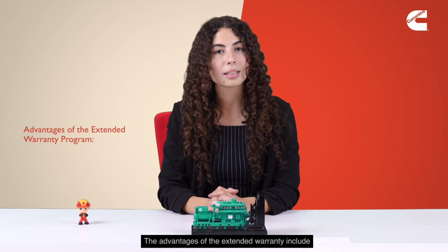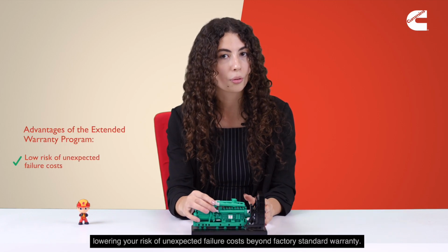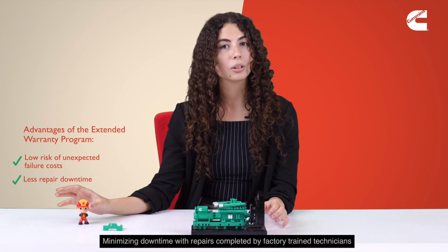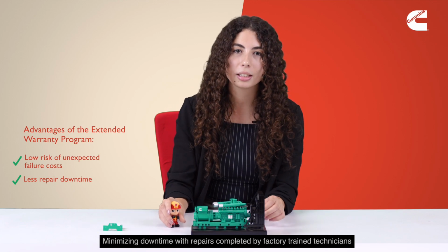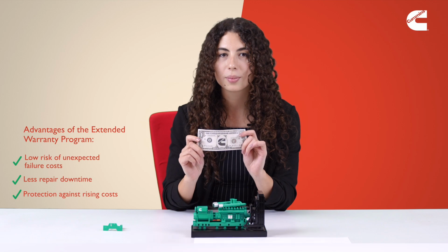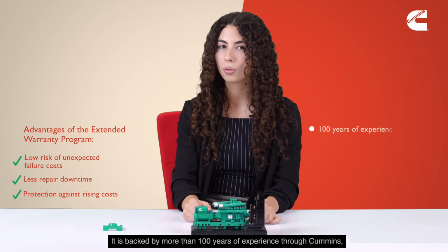The advantages of the extended warranty include lowering your risk of unexpected failure costs beyond the factory standard warranty, minimizing downtime with repairs completed by factory-trained technicians, and protection against rising parts, labor, and travel costs. It is backed by more than 100 years of experience through Cummins.